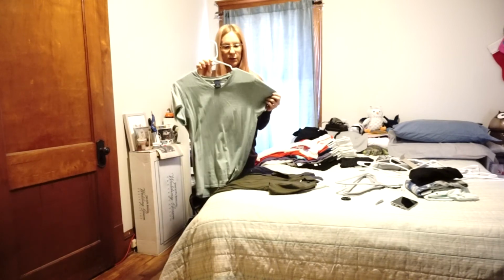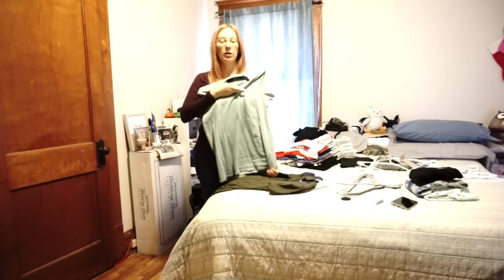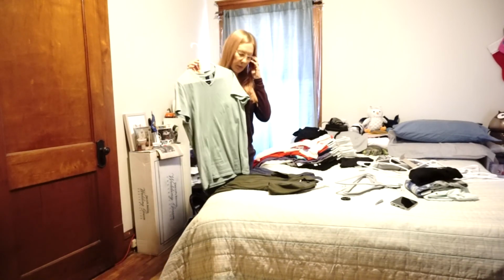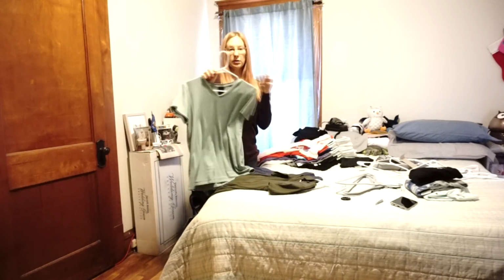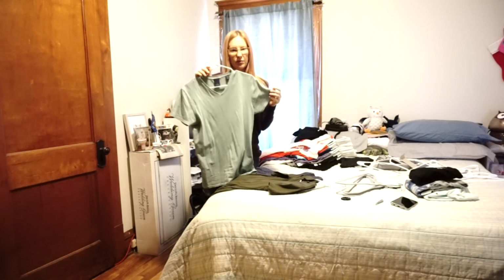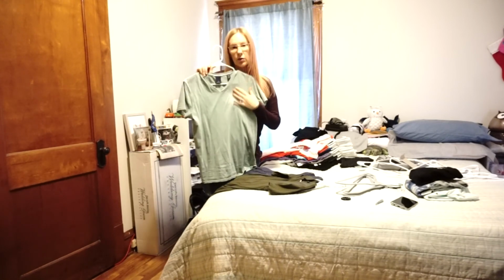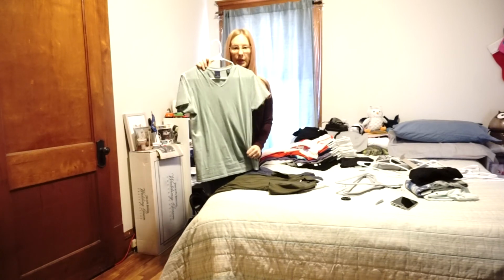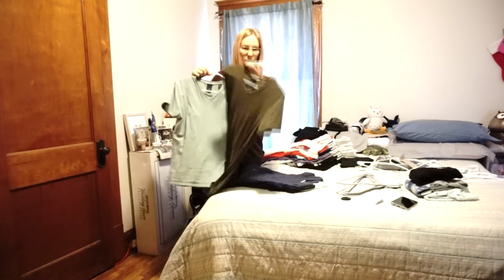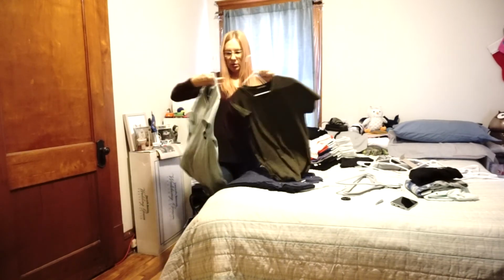These basic V-necks are from Scotch and Soda. They're also men's shirts, but they fit me so well and they're really great basics and they come in nice colors. I didn't buy out-there colors, but I tried to not just buy neutrals, just put some color in my wardrobe. So these are all staying, there's no question about it. This one and this olive green, and there's a navy blue and a white one that you'll see in a little bit.